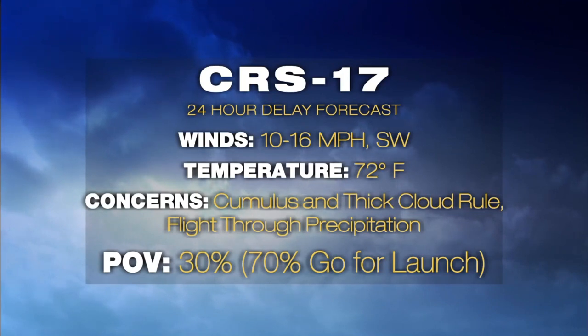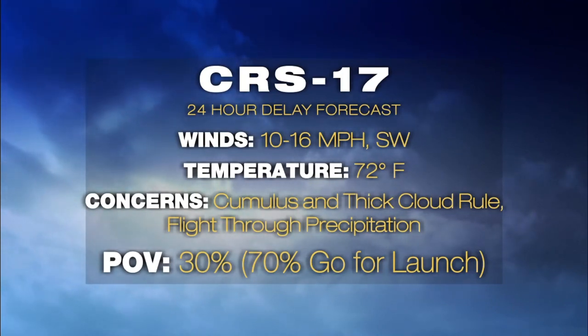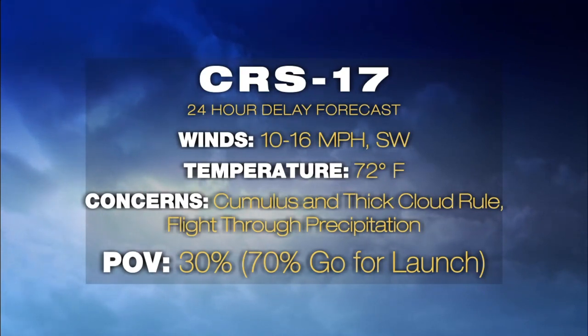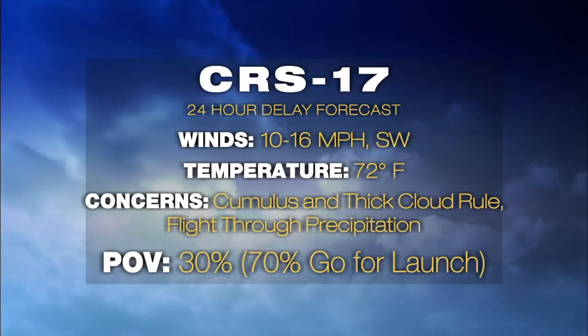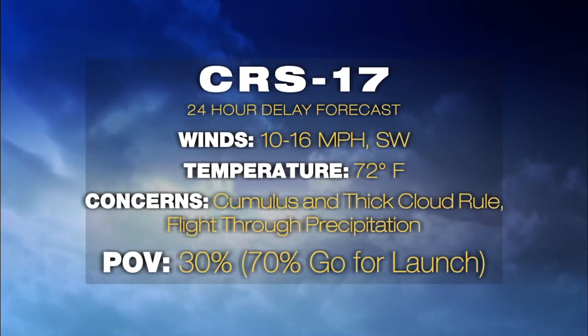Still concerned about the same three constraints, including cumulus and thick cloud rule and flight through precipitation. However, as you can imagine, we're just not expecting as many clouds and showers in the vicinity of the spaceport during that time. Temperatures also hovering in the low 70s. So I wish I had better news for you folks, but hopefully we can find a gap around that time and get this rocket up. All right, thanks. Hope so.